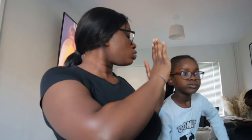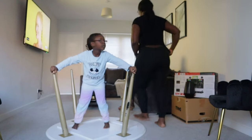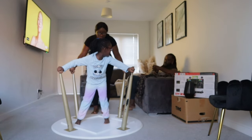Are you gonna leave me hanging? Wait, Mommy! Oh, how many? So I need two. I need three. Okay, two, three, boom. Okay, that's it. One, two, three, boom. Daddy, look. One, two, three.